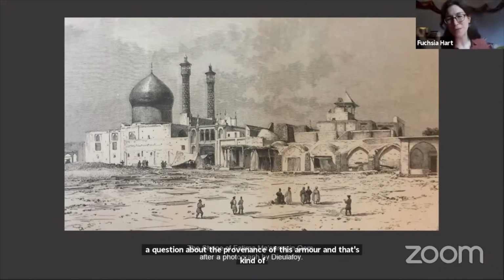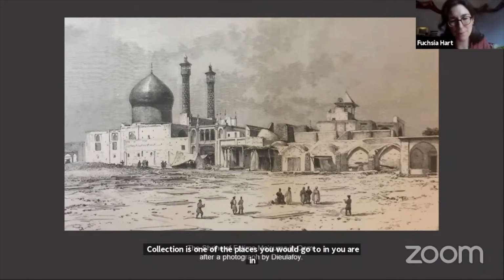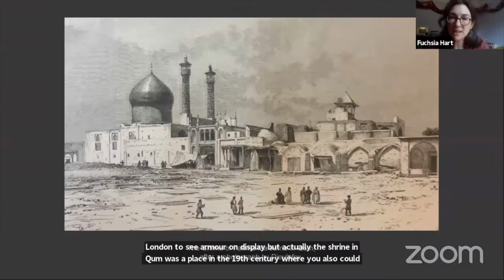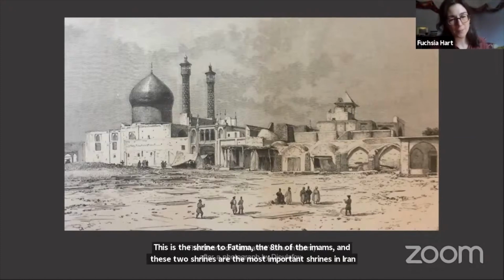armour, because obviously the Wallace Collection is one of the places you'd go to if you're in London to see armour on display. But actually the shrine in Qom was a place in the 19th century where you also could have gone to see armour on display. So this on your screen is the shrine of Fatima Masumeh in Qom in central Iran. She was the sister of the 8th of the 12 imams, Imam Reza, who is buried in Mashhad in the east of Iran. And these two shrines in Qom and Mashhad are the two most important shrines in Iran and the two most visited.